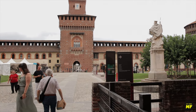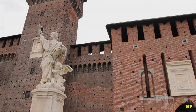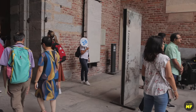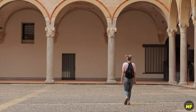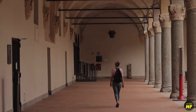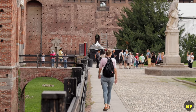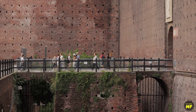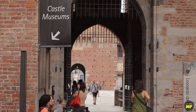Today, we're hitting up some more tourist attractions and starting at this amazing castle. This iconic fortress, with its rich history dating back to the 15th century, has so much to offer. You can simply walk around and soak it all in, but you'll also find several museums and art collections, including masterpieces by renowned artists such as Michelangelo. It's really a treasure trove of Italian art, showcasing centuries of creativity and talent.